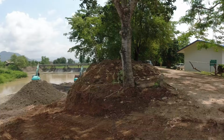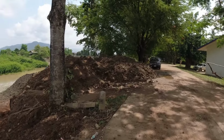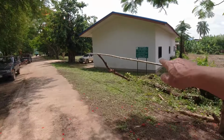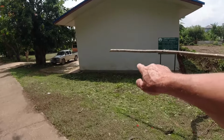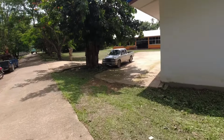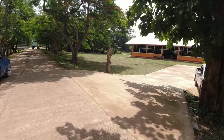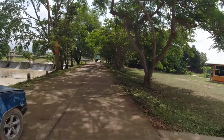So all this was flooded. In fact, you can see on the building here the height of the floodwater, and the height of the floodwater came up a good metre here from last year. Village Hall flooded. It was all flooded.